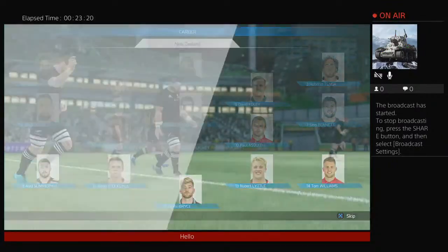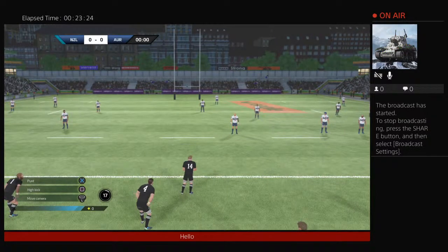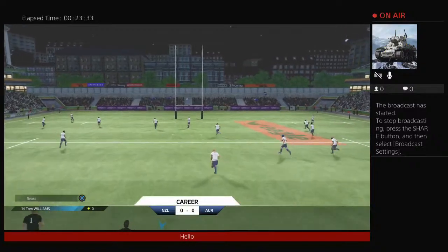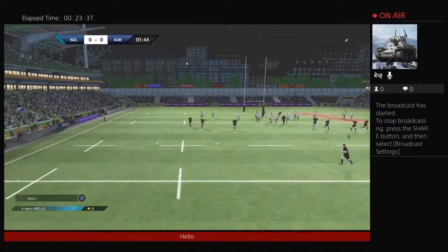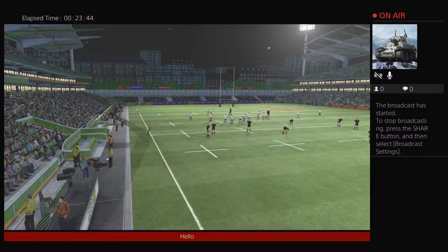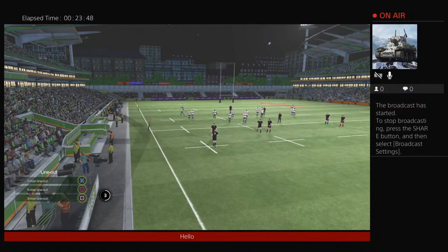All of them are bad. That makes sense. Start any moment now. He's trying to push them back as far as possible. Ball safely taken. What do you want, Chris?